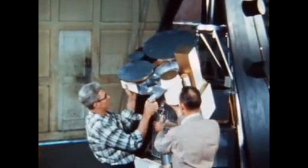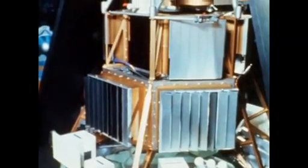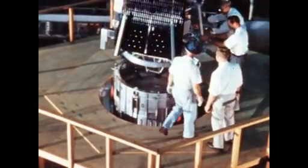Mariner was to be a new design, really a second-generation spacecraft that was specifically designed to go to Mars and to Venus. But the design was not far enough along for it to be used for the Venus 62 opportunity. So we actually took a Ranger, we called them Mariner 1 and Mariner 2, the first two Mariner missions to Venus, but they were Ranger spacecraft. Not many people know that.